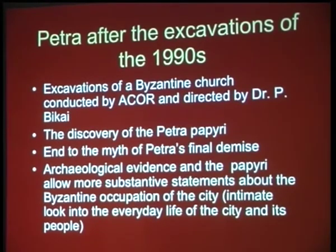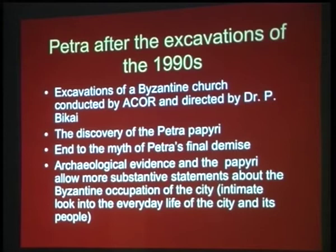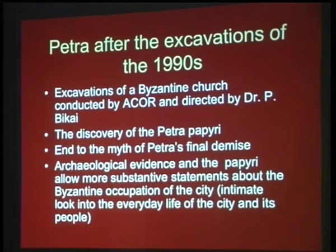However, things changed after the excavations of the early 1990s, with the excavation of the Byzantine Church, and then also the excavation of the Great Temple by Brown University, the discovery of the papyri, and here we have now really a revision, a complete revision of the history of Petra.